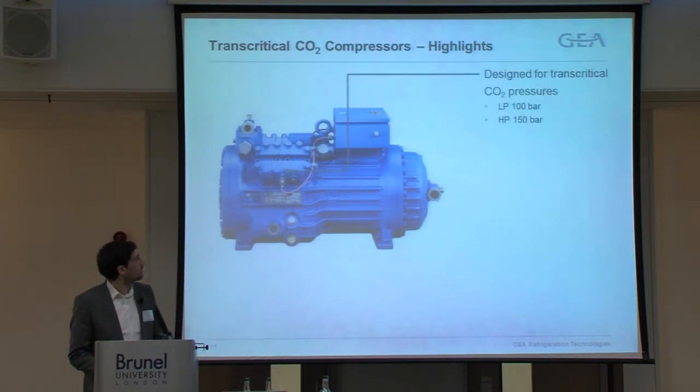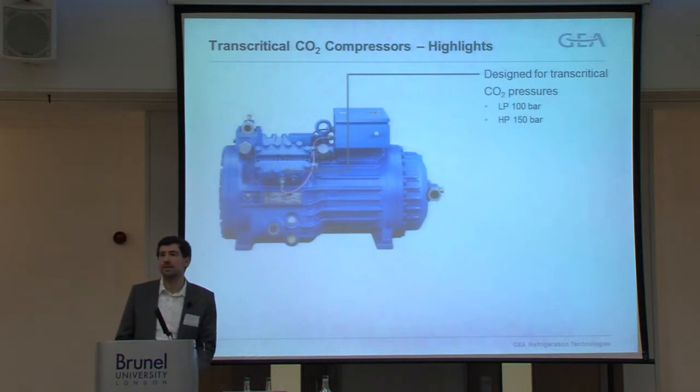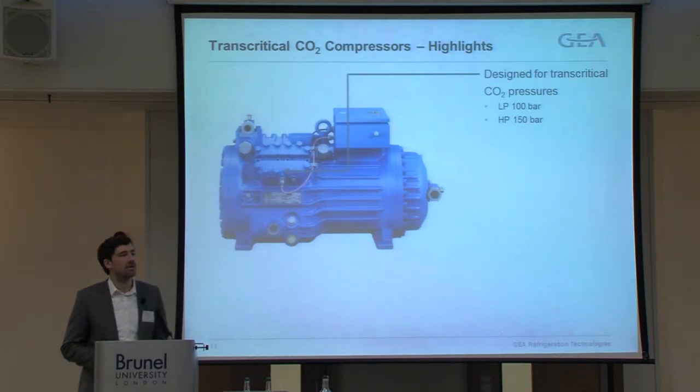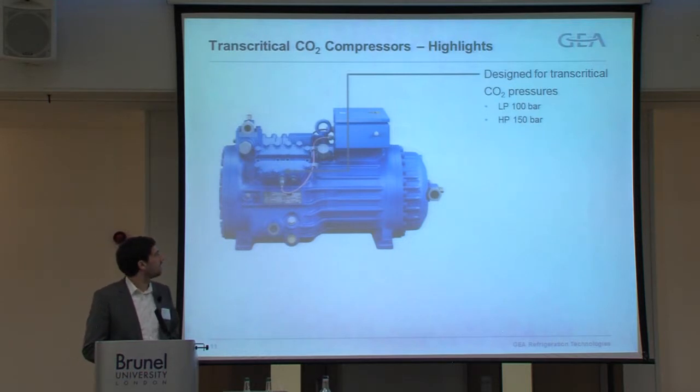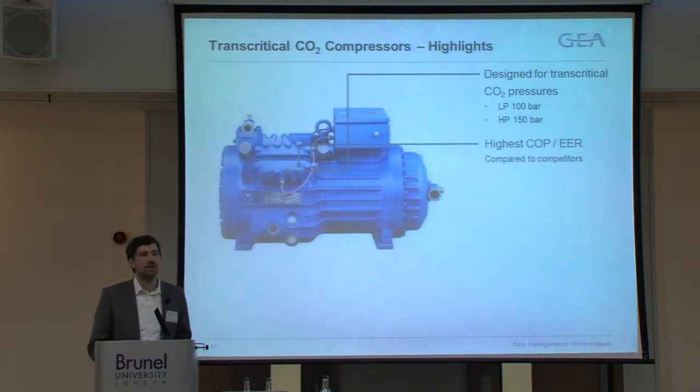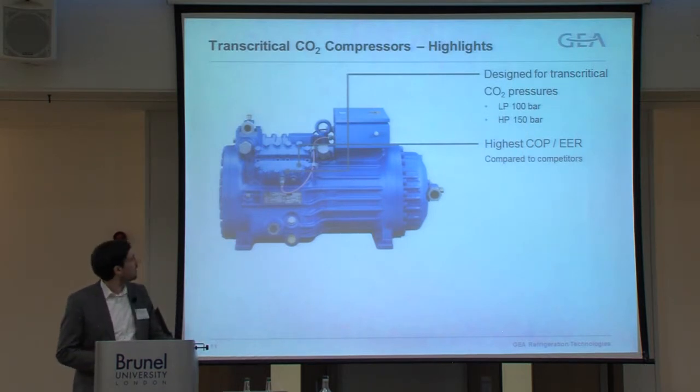The design of the transcritical compressor is 100 bar on the suction side, 150 bar on the high pressure side. So here you can see the difference to a standard compressor, where we talk about 28 bar. This is important for designing the compressor, because we also have to consider the burst pressure, which is three times this pressure. So we have to test the compressors for higher pressure to have a higher safety level. We have the highest COP with the new generation, with the four and the six cylinder in the market compared to our competitors. I can also focus on it later on.